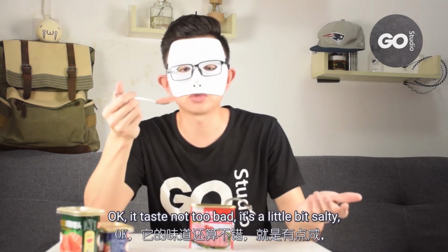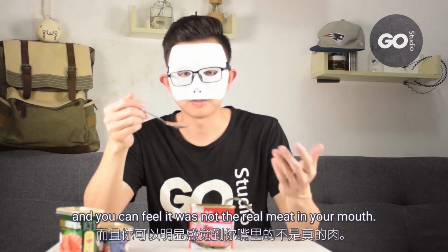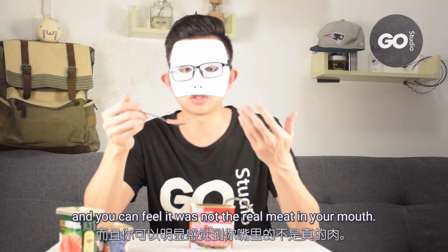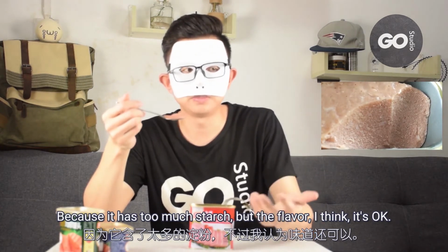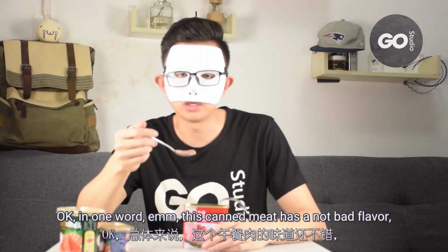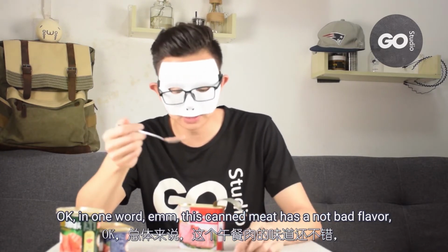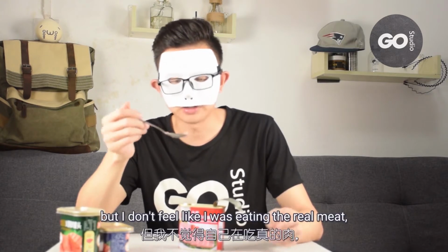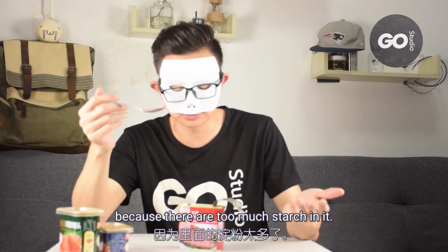Okay, it tastes not too bad. It is a little bit salty, and you can feel it was not real meat in your mouth because it has too much starch. But the flavor, I think, is okay. In one word, this canned meat has a not bad flavor, and I don't feel like I was eating real meat because there's too much starch in it.